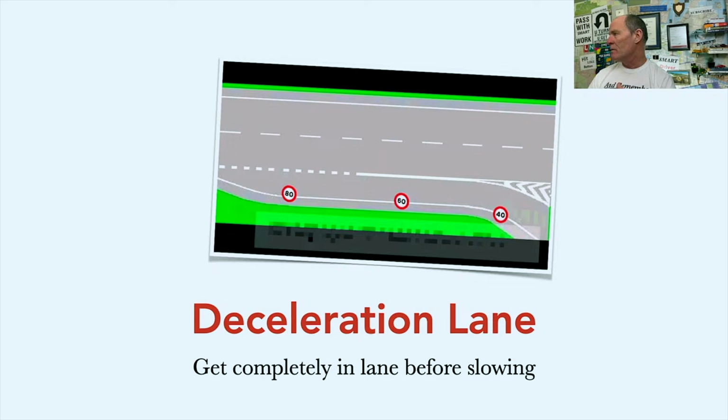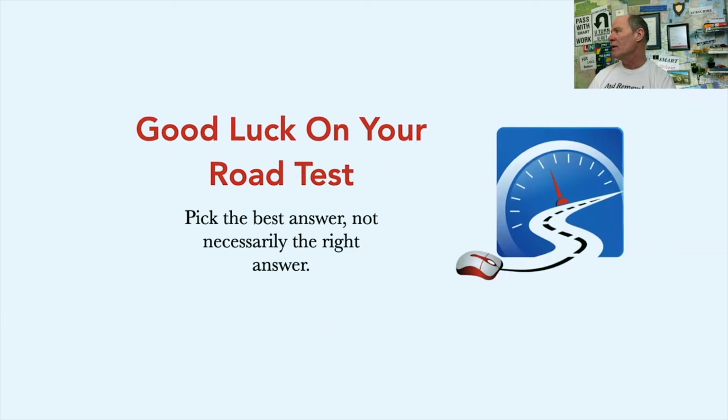These are regular lines that separate lanes of traffic, all right? Continuity lines indicate to the driver that your lane is either going to exit or it's going to end. So take note of continuity lines when you're on highways merging and those types of things. So good luck on your driver's test, and remember, pick the best answer, not necessarily the right answer.